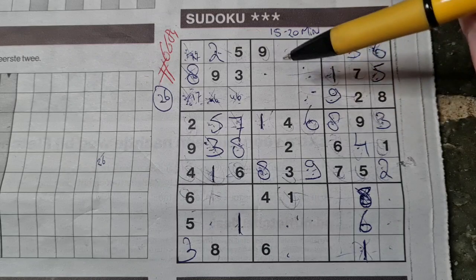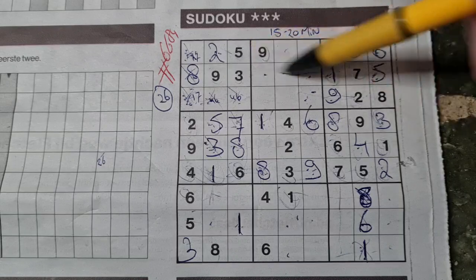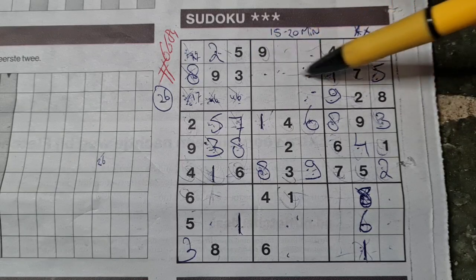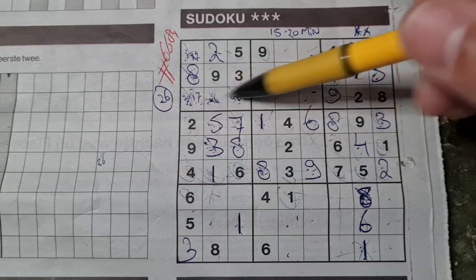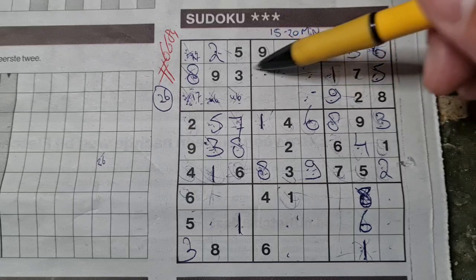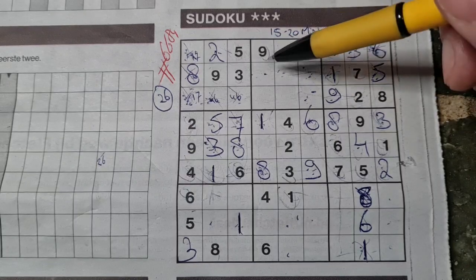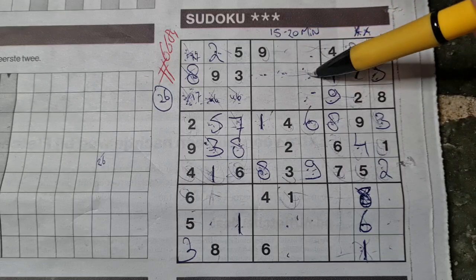Oh, wait. We have 3 missing numbers in the second row. 2 of those missing numbers are the 4 and the 6. Well, we have a 4 and a 6 in this row, 4 and a 6 in the first row. So the only 3 places left for the 4 and the 6 are these 3 boxes.